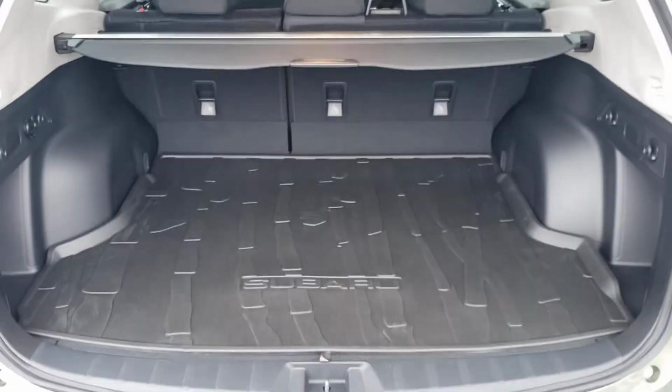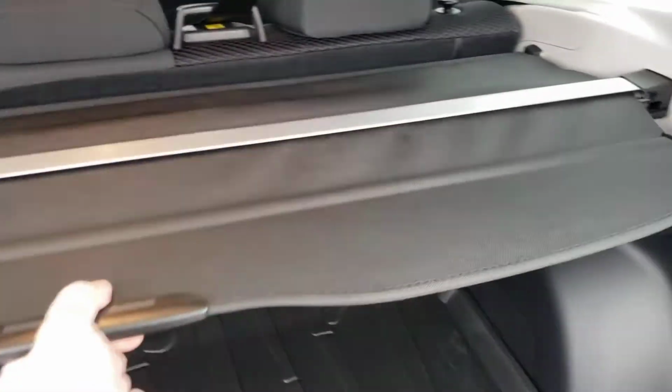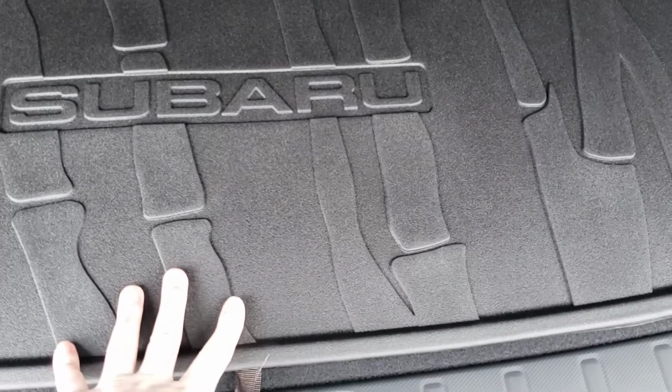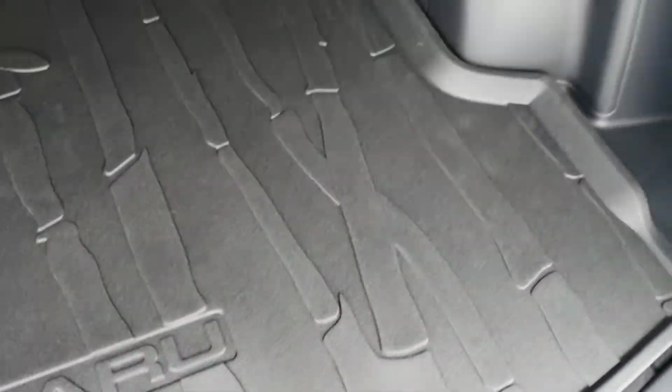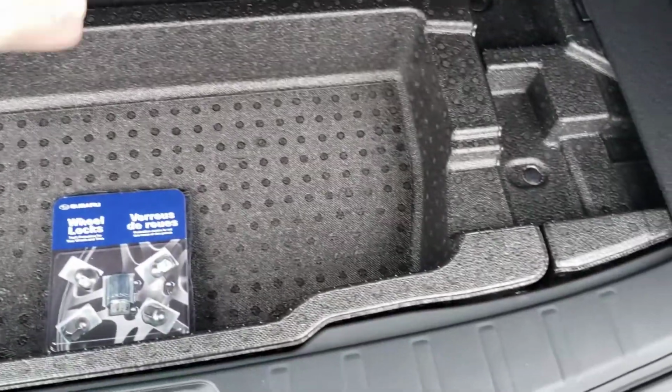Now in the back, lots of storage room. That's kind of what the Forester's known for, nice big boxy rear end. You've got things like the privacy cover and the cargo tray, to keep things out of sight, out of mind, and protect the carpeted floor. Underneath this, we have storage, and then underneath that styrofoam tray, you have your spare tire and equipment.